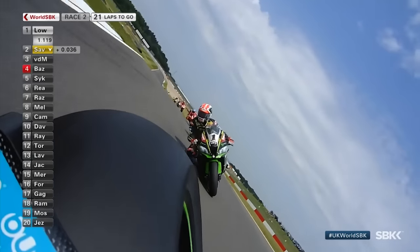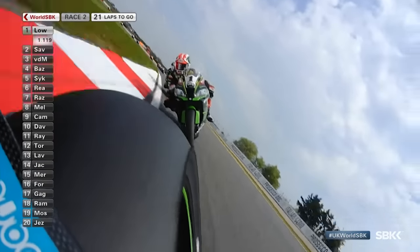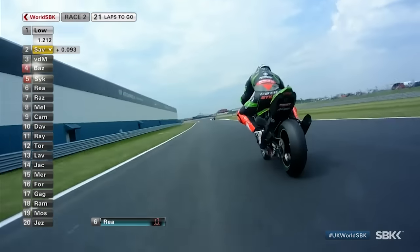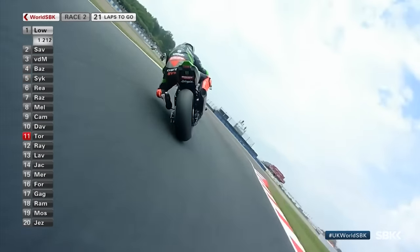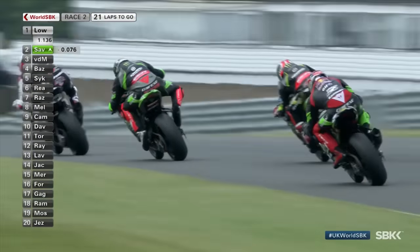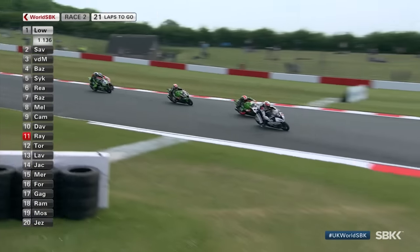You can see how tight it is between Sykes and Ray. Yesterday we saw Sykes go bar to bar with his teammate Jonathan Ray, certainly taking that same approach today. Very aggressive stuff from Jonathan Ray and Tom Sykes, the 2 KRT riders working hand in hand but pushing each other's limits, as we said, down into the Fogarty S's. That's where Ray ran wide last time around. No such dramas for the 3-time world champion, and keep an eye out for Toprak Razgatlioglu close behind as well. He could certainly be one to watch.